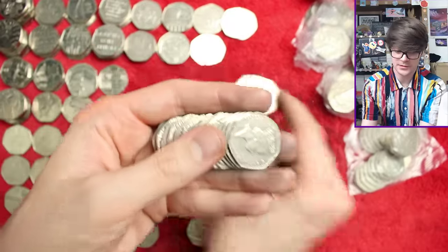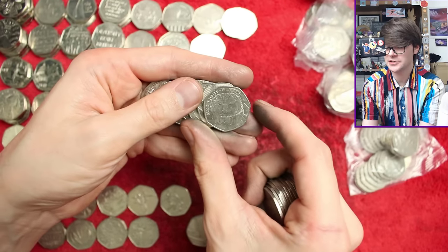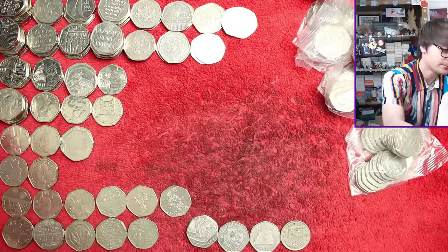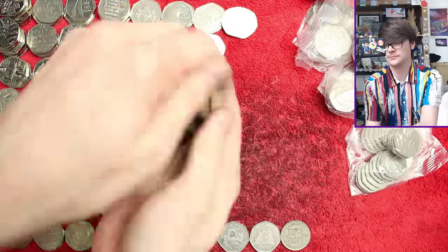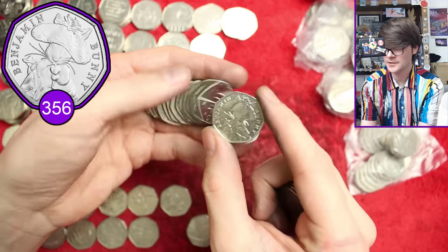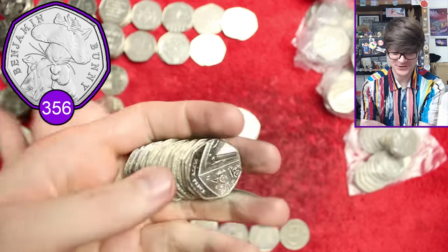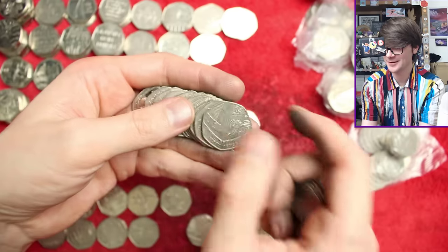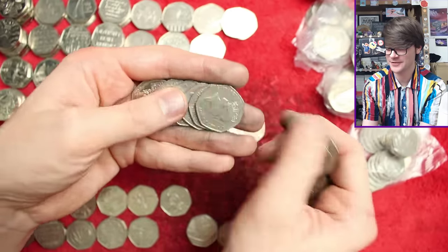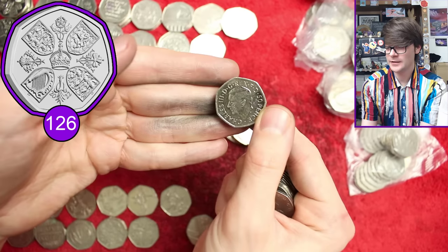Another Diversity of Britain. And another Mrs. Tiggy Winkle. Benjamin Bunny there. A very common circulated one. Sorry, I made myself chuckle about something I can't say out loud because secret plans that might come to fruition in December. Memorial 50p with the King.